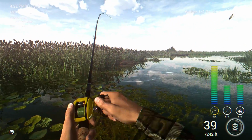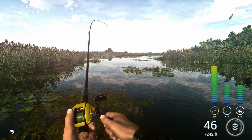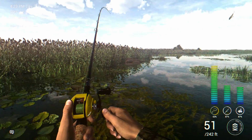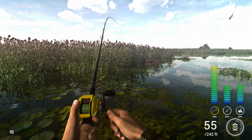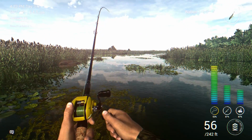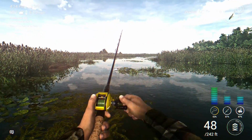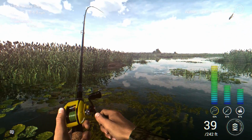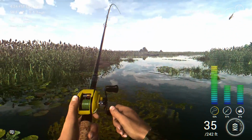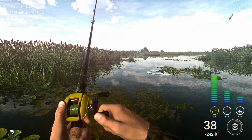Wow. Love these topwaters. You can see the fish actually come up and hit the lure. Sometimes this feels like a big fish. Wow. Just started the video and already got a big fish on. I can tell by the way that it's fighting. Oh yeah, this is a nice sized bass. Gotta believe that this one's a trophy here, guys. I can't imagine that it's anything smaller than a trophy with this much fight in it.